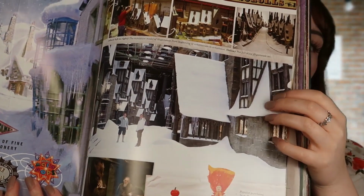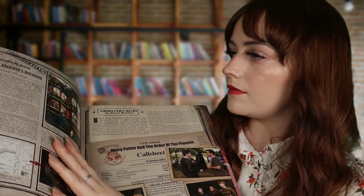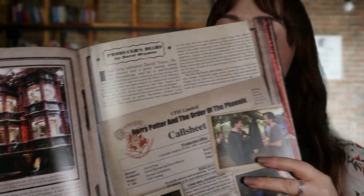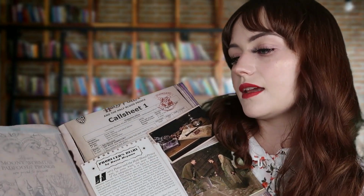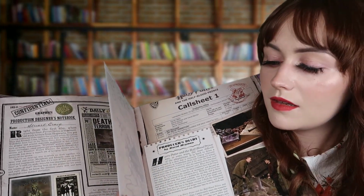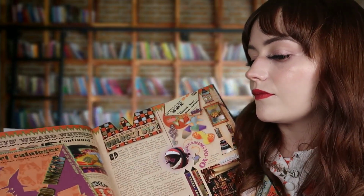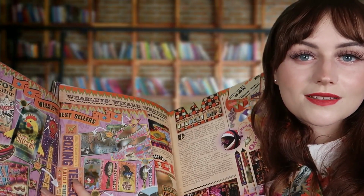Beautiful image of Hogsmeade. Then of course we have the Ministry of Magic. Beautifully detailed insert here. Containing the marvellous Marauder's map. Okay. Some products from Weasley's Wizard Wheezes.